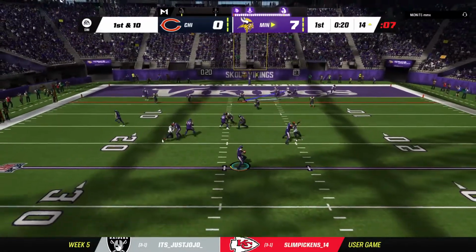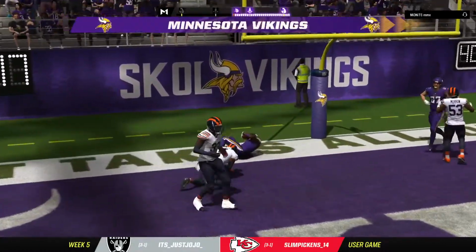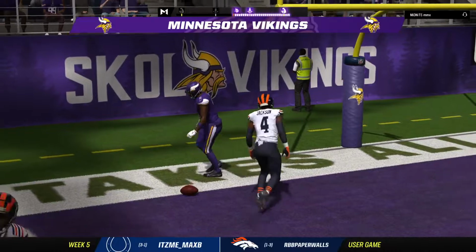From the red zone now, they'll look to throw. It's caught in the end zone. Touchdown, Minnesota.